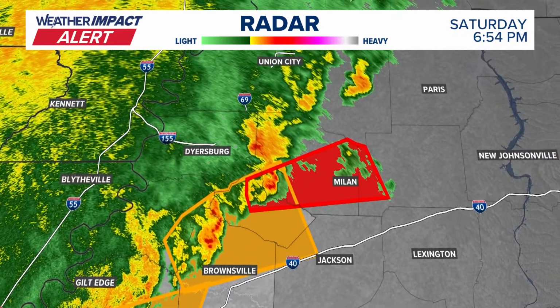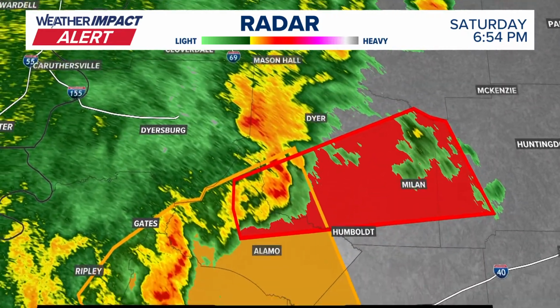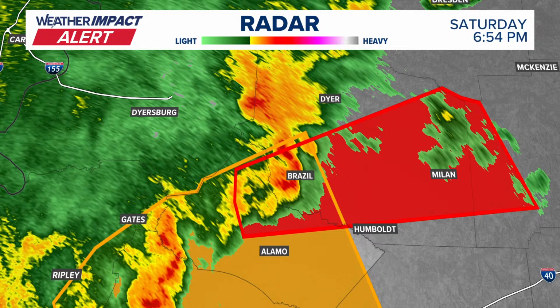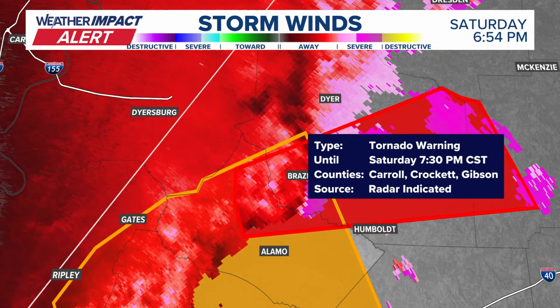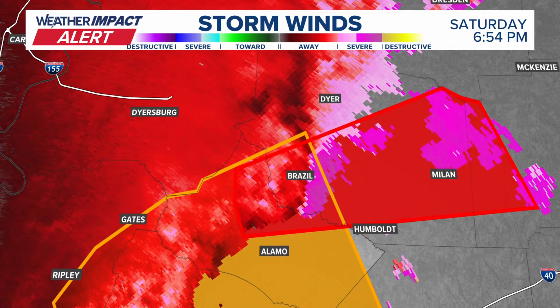I want to go back up to that tornado warning that's just now starting to move out of our viewing area, but one last update for that. That tornado warning until, let's get the timing on that as well, this is just outside of Alamo until 7:30 p.m. And again, that is moving outside of our viewing area, so that's some good news. But the rotation signature has weakened a little bit.